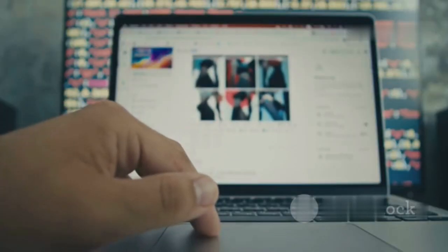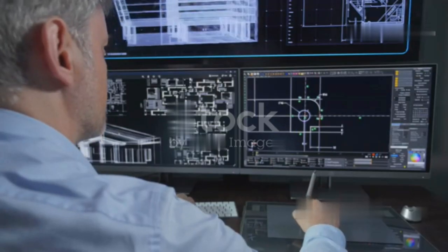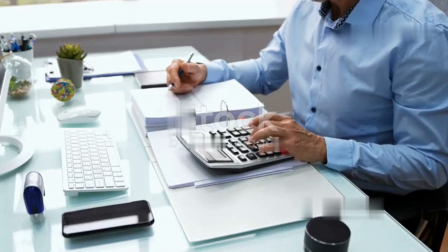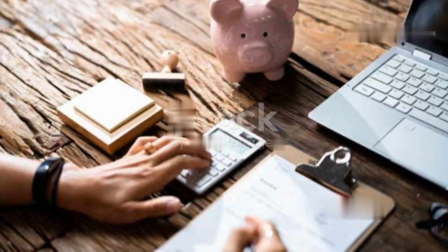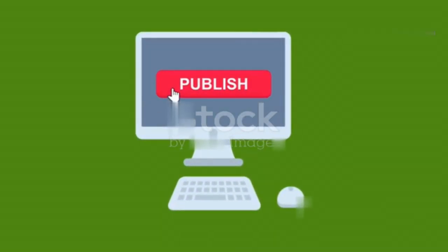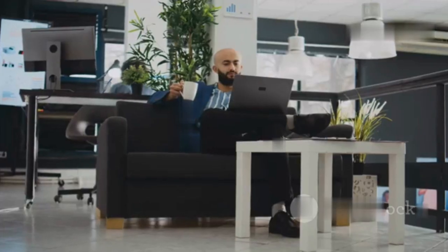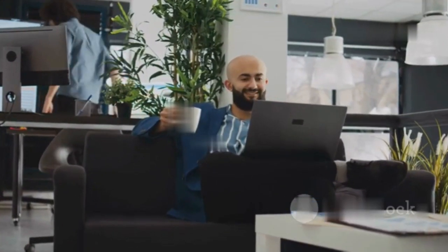Create your ad. Upload your images or video, write your ad copy, and set your call to action. Make it appealing and clear. Set your budget and schedule. Choose how much you want to spend and schedule when your ads should run. You can start with a daily budget or a lifetime budget, depending on how much you're willing to spend. Launch and monitor. Hit publish, and boom, your ad is live. Don't forget to keep an eye on its performance through Facebook's insights and make adjustments as needed.